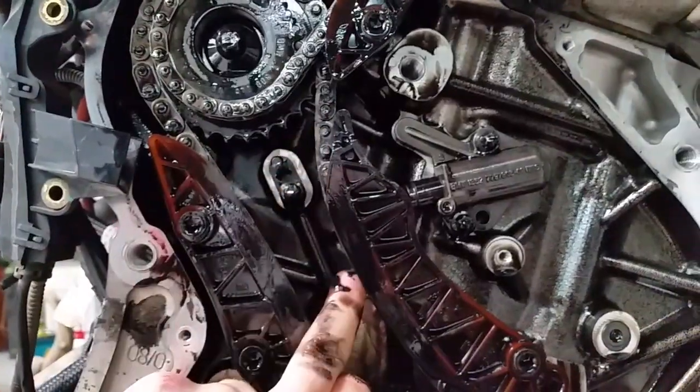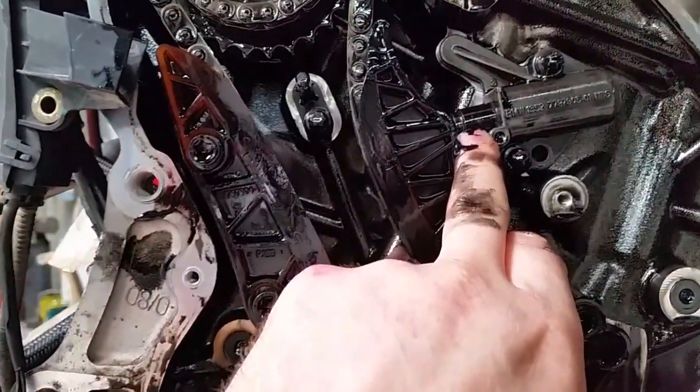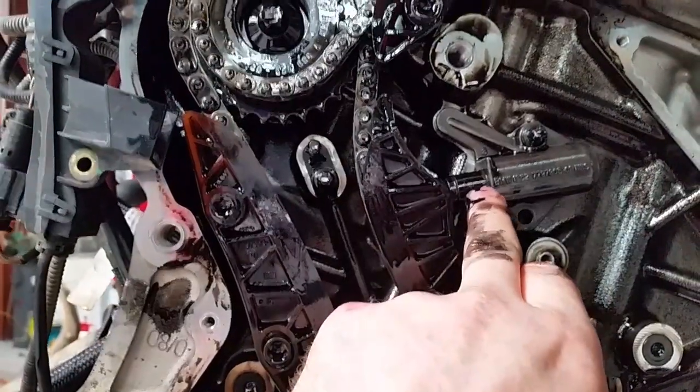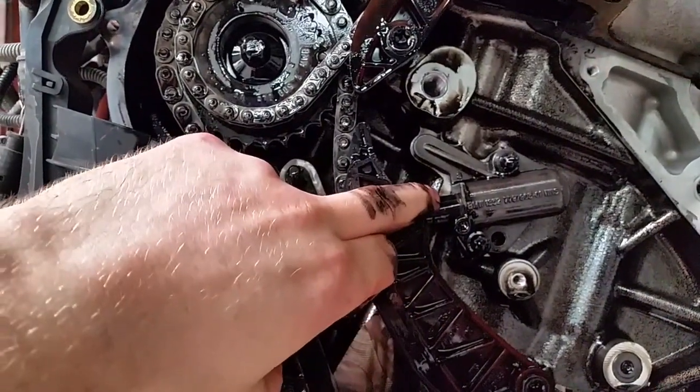However, this chain is stretched. This is out further than it should be. This is about 15 millimeters extension at present. Now, normally on a new chain, they come out about 10 millimeters, which is about back here.